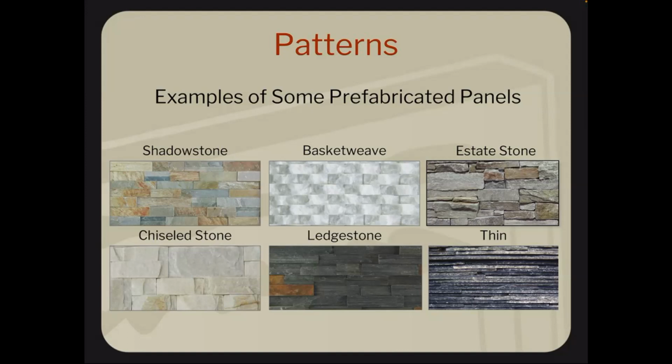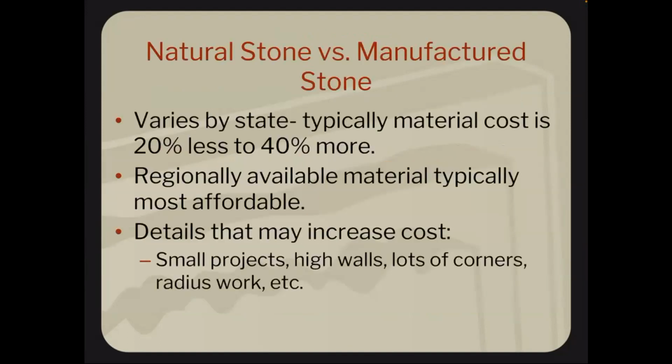And then the value differences. Natural stone versus manufactured stone, depending on where the stone's from, like an Indiana limestone is going to be a lot less expensive in Indiana versus over in California. So availability of a natural stone depends on the region. And clearly with a paneled system, everything's going to be pretty equal in reference to shipping it wherever. The only issue we've had lately is freight costs have gone through the roof too. So regional availability of natural stone depends where you're at.